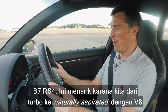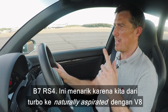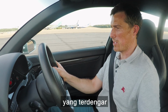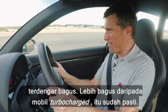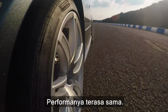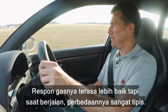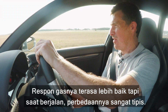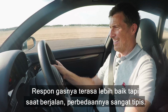So, B7 RS4. Now this is interesting because we've gone from turbocharging to naturally aspirated and a V8, which sounds good. Sounds better than the turbocharged cars. Oh, that's for sure. The performance feels the same, really. The throttle response is noticeably better, but once you go in, it's really very, very little in it.